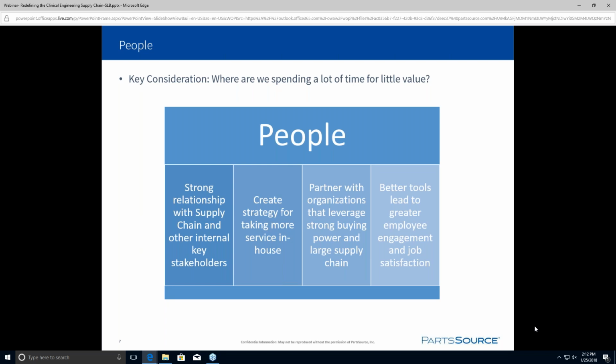So when you consider the wide variety of responsibilities that clinical engineering groups have, the question really has to be, where are we spending a lot of time for little value? Once we start asking this question, we can narrow down activities that suck up time and energy but don't provide the results that we want or need. Just to share some of my own background, when I've completed this exercise in the past at other healthcare provider organizations, the answers usually consist of anything not centered around the core competency of providing actual service.